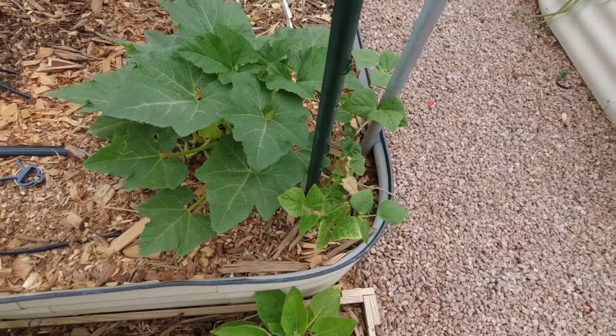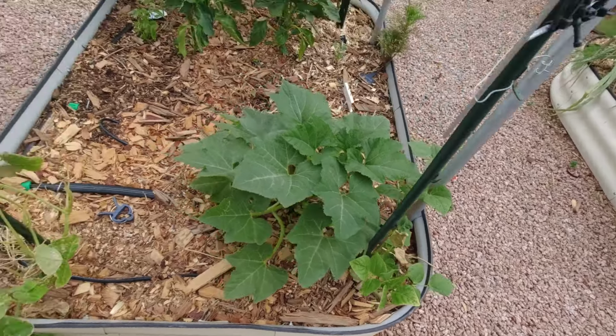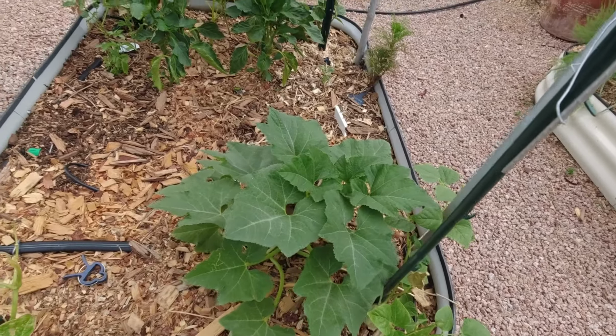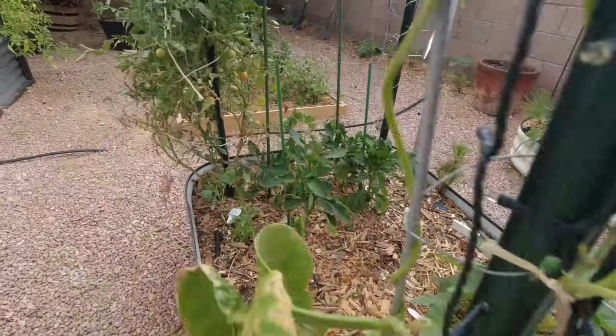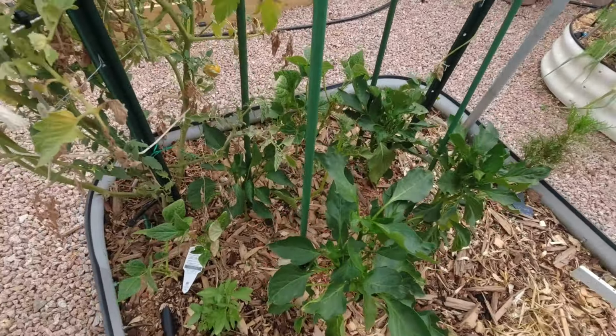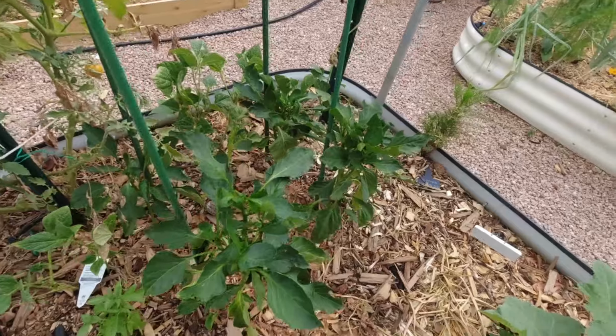And then I got some smaller ones. They got started really slow. Don't know what's up with that. But I have a squash. I don't know, maybe zucchini. And then I got 4 peppers back here, I think. 2 of them are bell peppers. Maybe the other 2 are hot peppers.